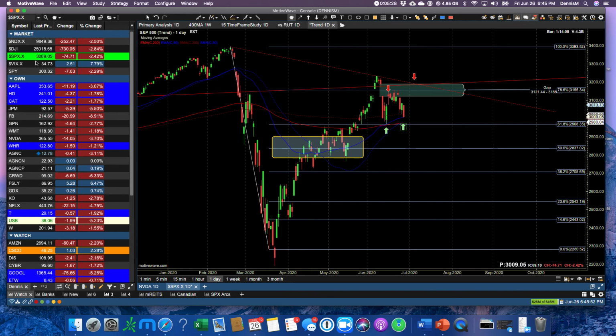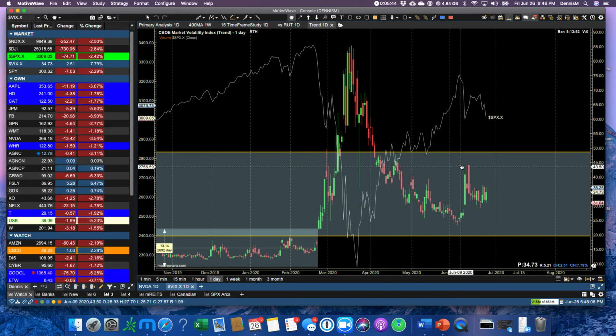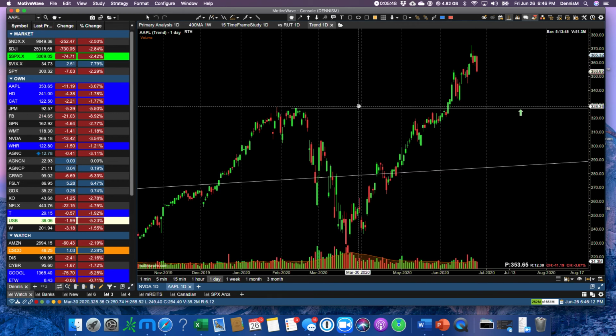So we really have some technical things staring us straight in the face now in the S&P 500, and they tell us that we're going lower. We're going down to the 61.8% next week, and it may happen Monday, may happen Tuesday. The VIX went up a little bit, not terribly. Apple had a bruising day.